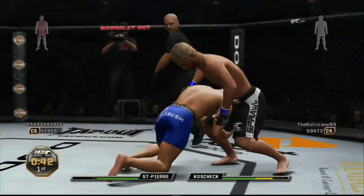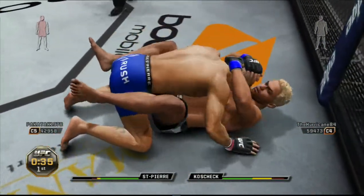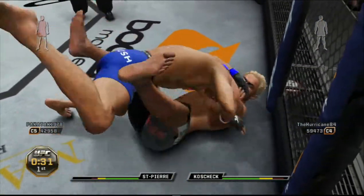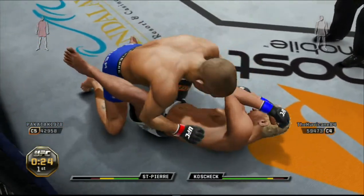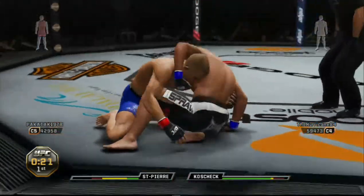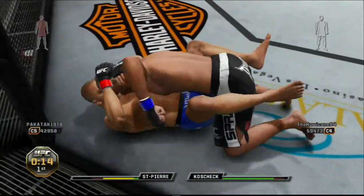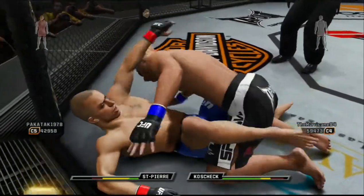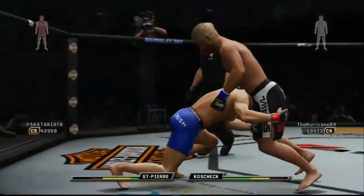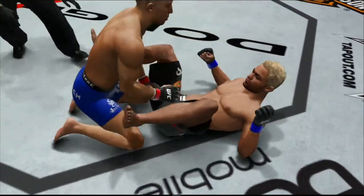Back to their feet. Takes him down again. 30 seconds remains in the round. All right, so they're back on their feet. Nice double leg. Back to their feet. Nice job, double leg. Round one is complete. Man, they really mixed it up in that round, Joe.